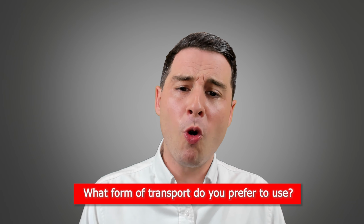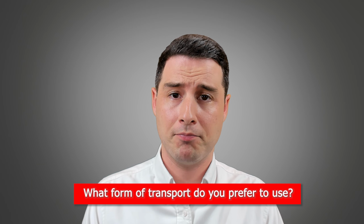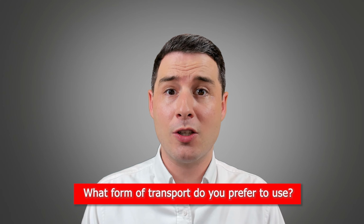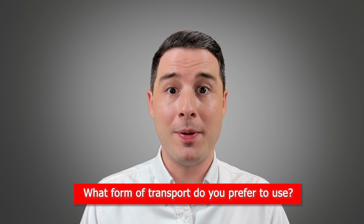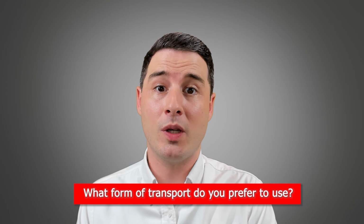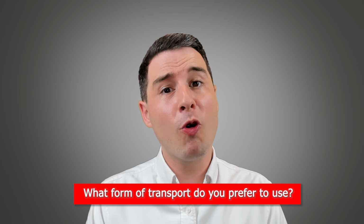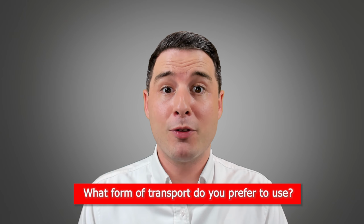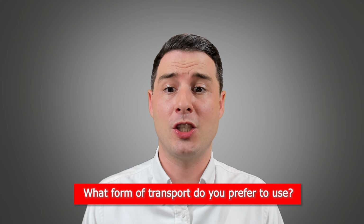So let's start by just having a quick look at the questions. Here's the first question. What form of transport do you prefer to use? So we can see the topic of these questions is going to be travel habits. So your habits of traveling from one place to another in your daily life. So that first question, what form of transport do you prefer to use? Clearly, this is the type of transport you use on a daily basis.